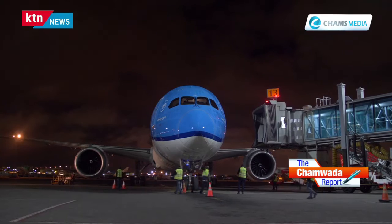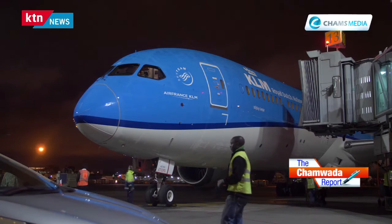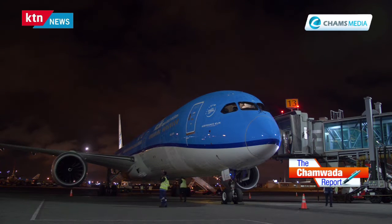Recently, KLM became the first airline to fly the latest Dreamliner 787-10 to Kenya, a move that Siko Marsman, Vice President Network Planning at KLM, terms as a major boost to KLM cargo. So for us, cargo is always an integral part of the operation, especially also on Nairobi. On Nairobi we have the 787-10 where we fill with cargo, and we also have the full freighter which is only for cargo.